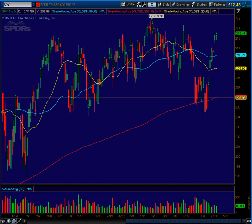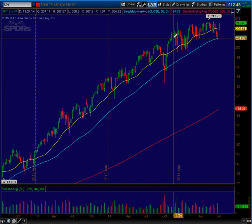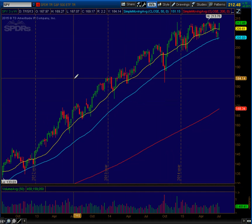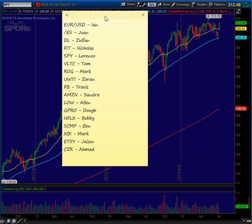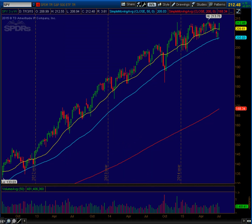Let's start off with the weekly chart. Don't worry about these SMAs on the weekly; they pertain more to the daily chart. I'll be looking at mostly all the stocks that you guys have listed. I'll go in the order, and I will be looking at the daily charts of them, not the weekly, because it's just too much work. But I will definitely look at them in the daily time frame.